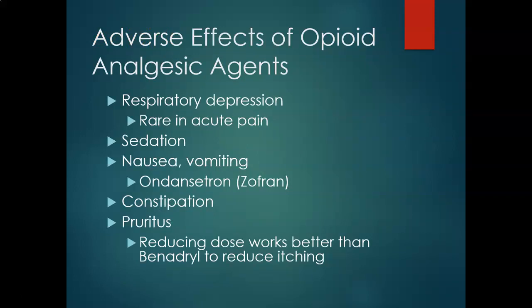Adverse effects of opioid analgesic agents include respiratory depression, rare in acute pain, because the patient will be in a lot of pain, and so they are totally focused on the pain, and the vital signs can be altered. Say, for example, if a patient is in a lot of pain, they'll be breathing fast, their blood pressure will be elevated, and so this is not an issue whenever a patient is in acute pain.